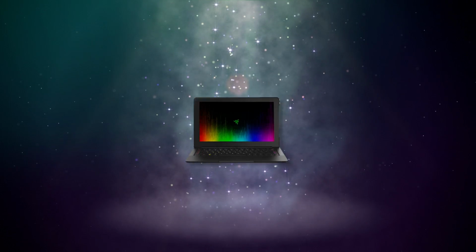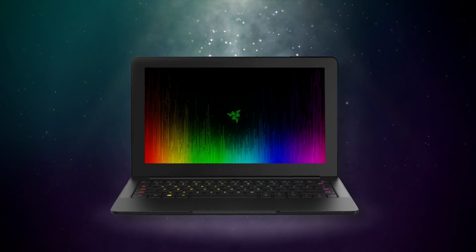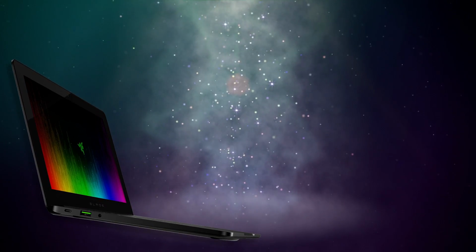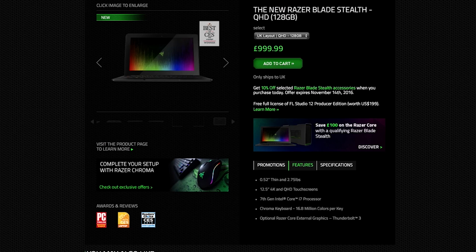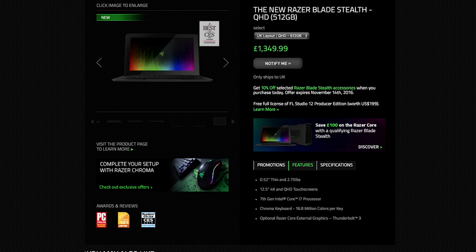Number 4. The Razer Blade Stealth. I thought I'd throw in a 13-inch option for those of you that don't want to carry around a 15-inch laptop. Now, this laptop fluctuates in price depending on which storage version you buy. It starts at 128GB, which costs £999. More specifically, the version I am talking about is the 512GB one, which comes in at £1,349. No, really, I checked.